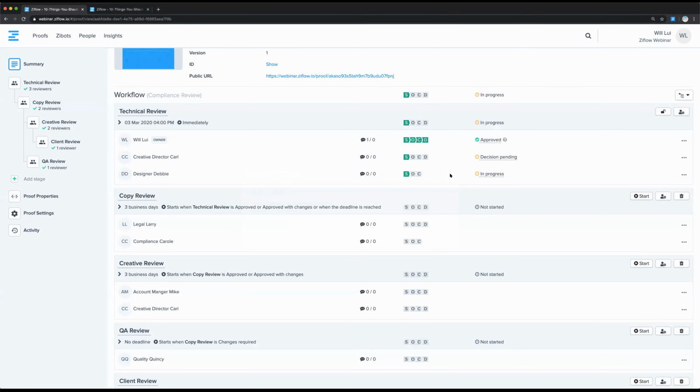So tracking everything becomes extraordinarily easy when you have an online proofing platform like Ziflow, because the tracking is automated. Around the commenting, the tracking is automated around the activity. All that happens in the background, and users are simply reviewing and approving the proof. And the workflow handles the routing, sending it to the right people at the right time.